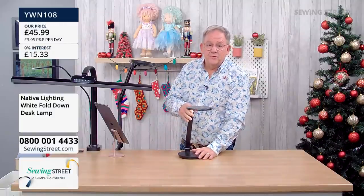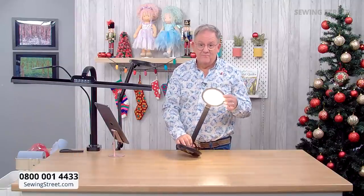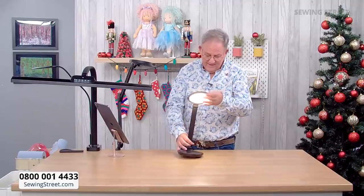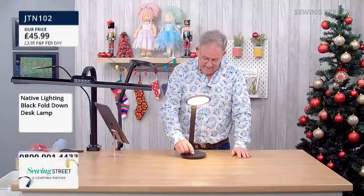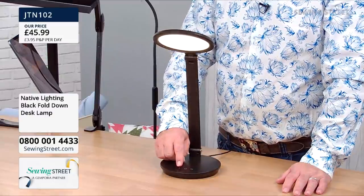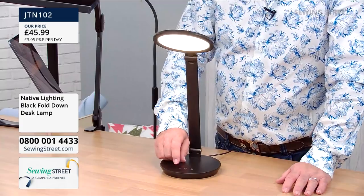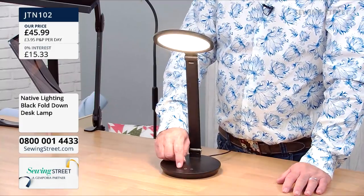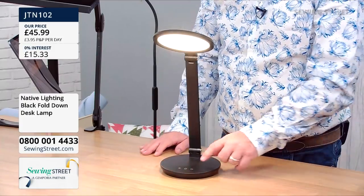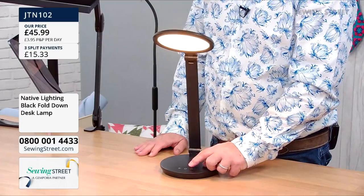Okay, so this is $45.99. Again, it's switched on now. I'll just show you there. It's a really lovely opaque in there. Now, on this one, is that brightness? The sun's the brightness. That's the three brightness levels. And then I've got a little circle, like on the computer when it's not working, going round and round.